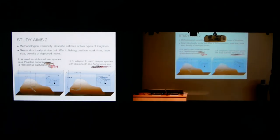The second study aim was to compare the variability of longline catches depending on the longline used. There are two types of longline commonly used, as I said before: longline A, which I drew here, and longline B. The gears are structurally relatively similar, as you can see here. They have a main line and a safety line, and the hooks are attached to them. But they vary in factors like the fishing position, the soak time, the hook size, and the density of deployed hooks. Longline A is commonly used to catch shallow species like the blackspot seabream or the blackbelly rosefish, and it's deployed along the slope of the seamount, fishing relatively close to the bottom. Longline B is adapted to catch species with sharp teeth, like the black scabbardfish, and it also fishes in the water column relatively far off the bottom.